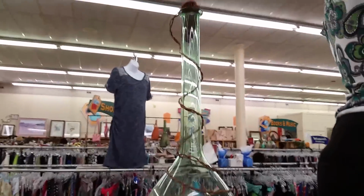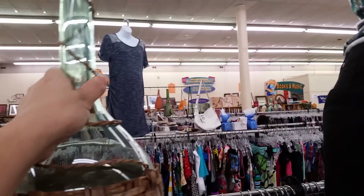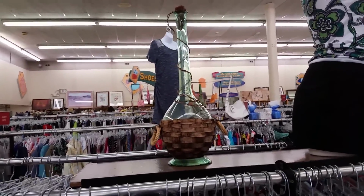Going through the clothes, I come across something like this. I love it. Just for decoration, sitting on my table or something. I bet it's ridiculously expensive. Well, it's $9.99. I don't like it $10 worth. But, I don't know, kind of cute.